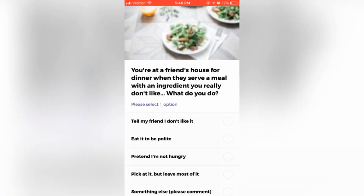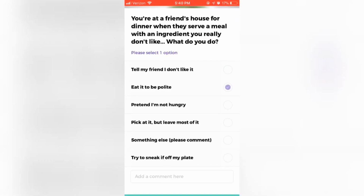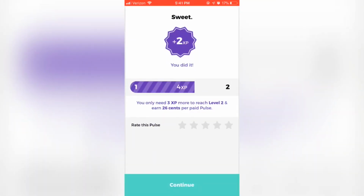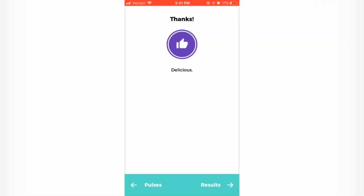Today we are reviewing the Pulse app, which is quite interesting because there's a lot I like about this app, but a lot I don't like about this. And I don't know which order I should really do this in. I guess I'll start off with what I like about it, and then I'll move on to what I really don't like about this. So let's get into it.